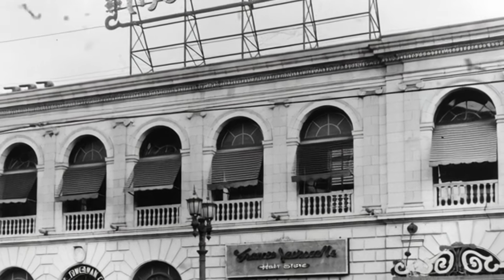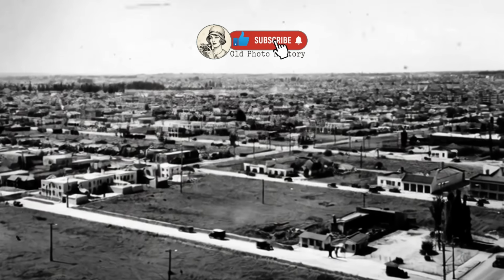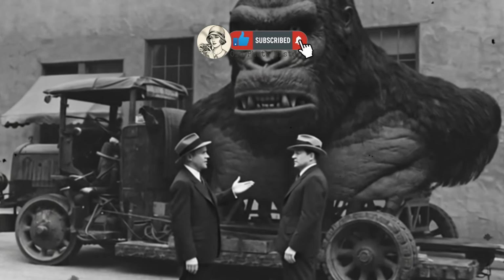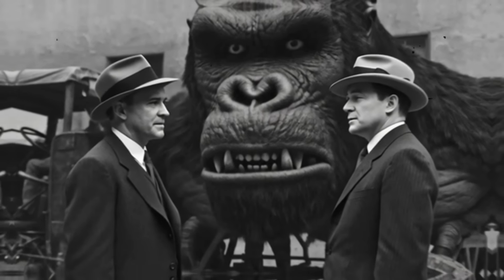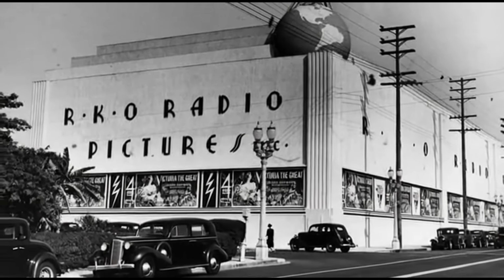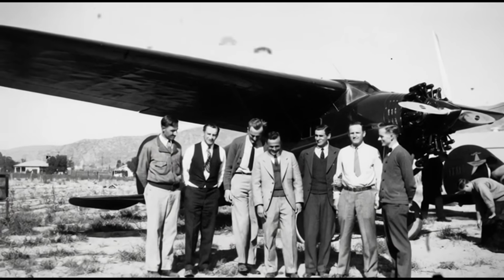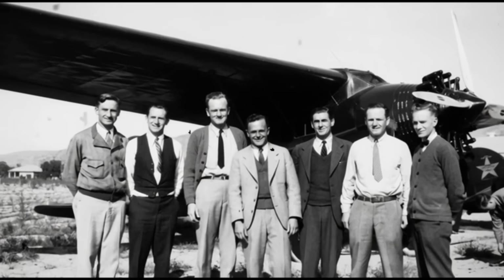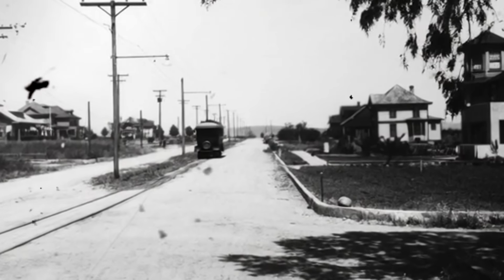to 1960. From the raw construction of the iconic Hollywood Bowl to secret drive-ins shaped like giant beer mugs that have long since vanished from the map, you are about to see the golden age like never before. Buckle up, because the Hollywood you think you know is about to be completely transformed before your eyes. Let's step into the time machine.